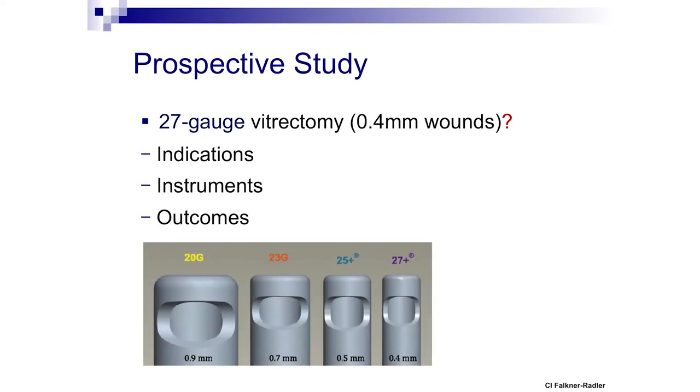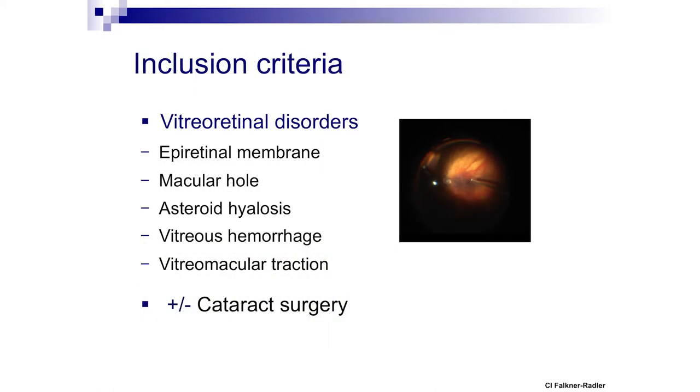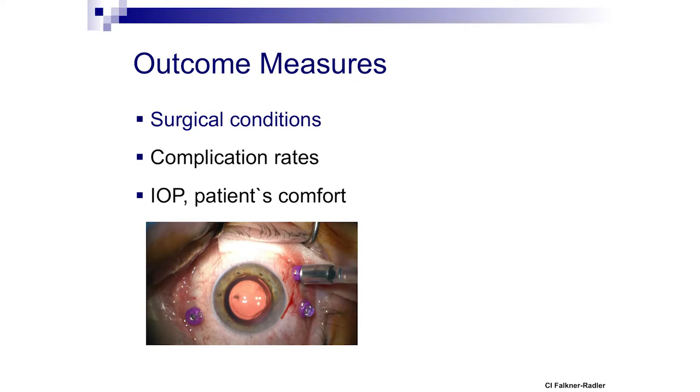So we conducted a prospective study and we wanted to find out what the indications for 27 gauge vitrectomy are, how we are doing using these instruments, and what the patients' outcomes are. We included vitreoretinal disorders like epiretinal membranes, macular holes, asteroid hyalosis, vitreous hemorrhage, and vitreomacular traction, and if the patient had signs of cataract, we also did an additional cataract surgery. What were our outcome measures? We wanted to know the surgical conditions, the complication rates, the IOP and the patient's comfort or discomfort, and of course the patient's outcomes. The anatomic outcome we assessed with OCT, functional outcomes, and in our combined cases, we also wanted to know about the refraction after surgery.